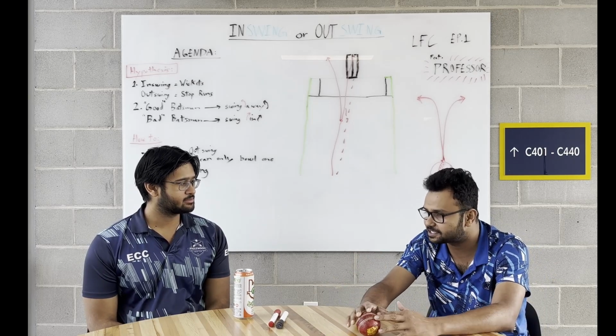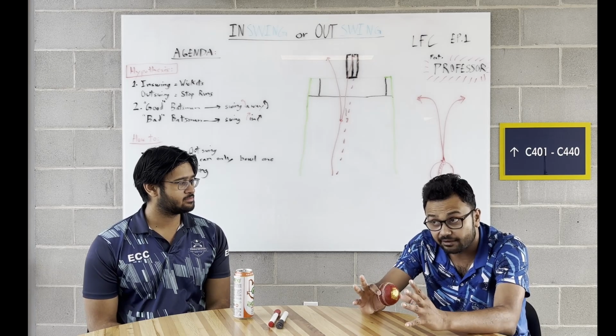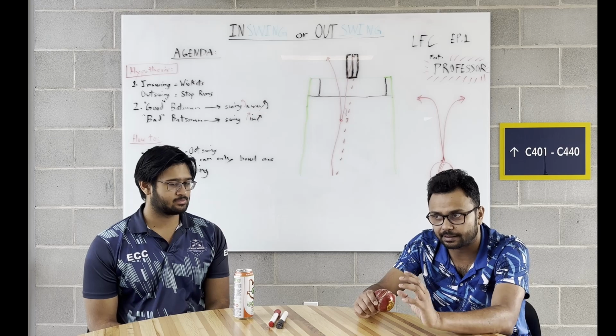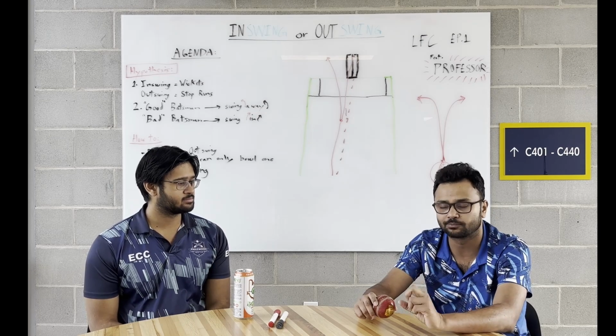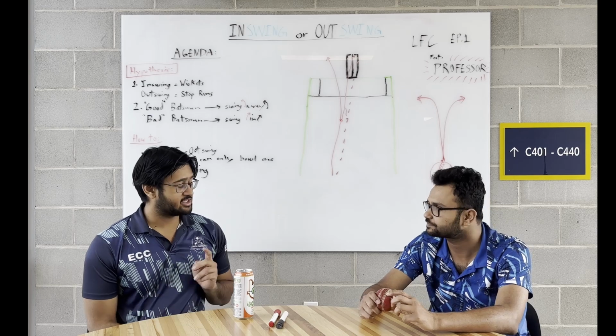So this asymmetry is very much to the help of an inswing bowler, and if you have the luxury to do both, I would highly recommend making your inswing ball the ball in which you can get those wickets. That's a very good point, actually.